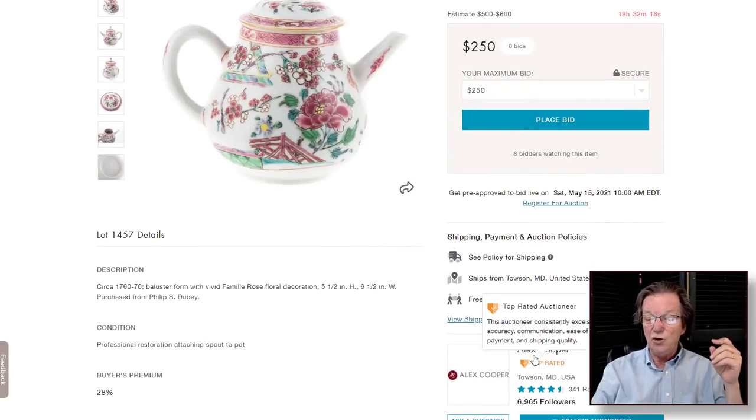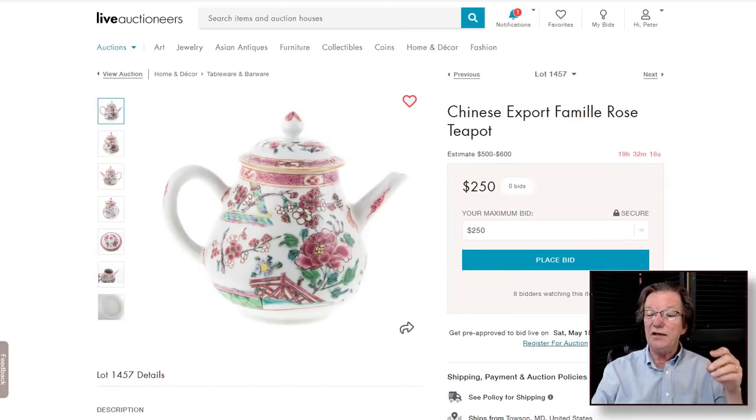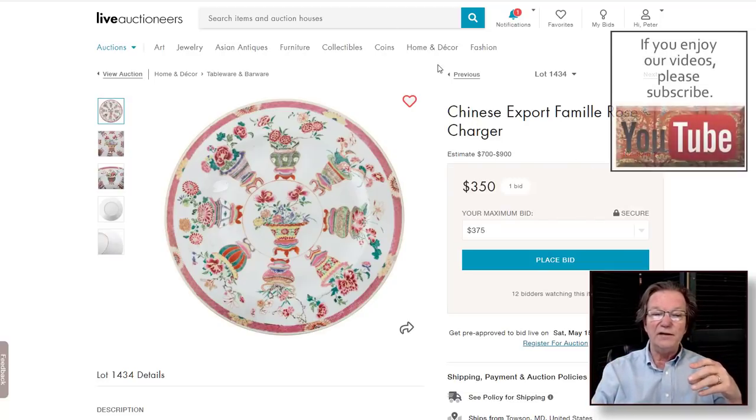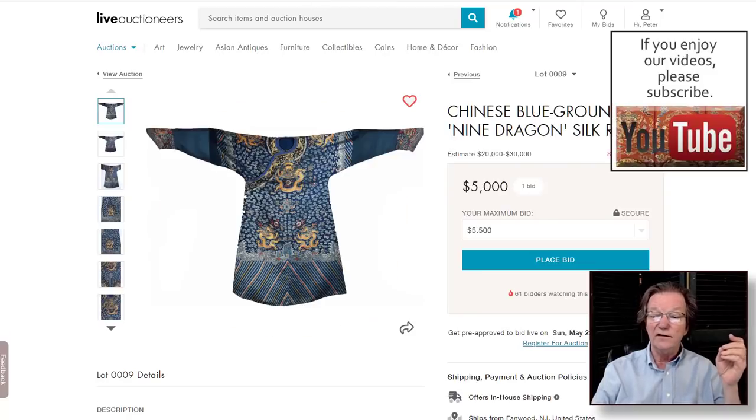And this is Alex Cooper. This is a sale that's taking place tomorrow at Alex Cooper's in the US. He's got that unusual charger. This pattern is typically done in a plate form, I mentioned it last week, but this is a charger, which makes it very interesting. It's got one bid at $350. It should go for triple or more of that, but you might want to chase that down if you're a Famille Rose collector.